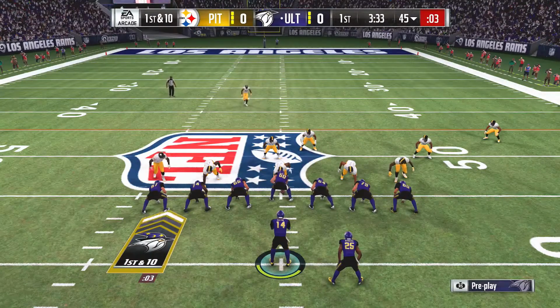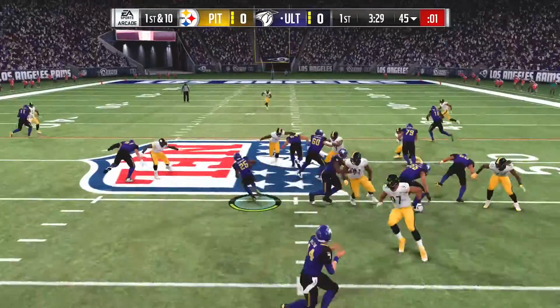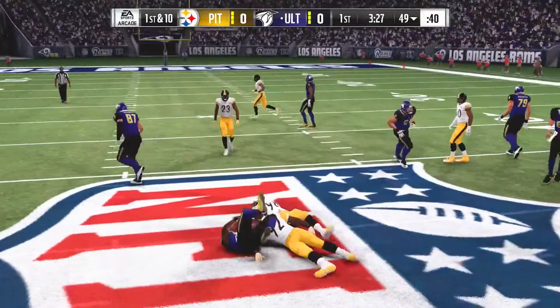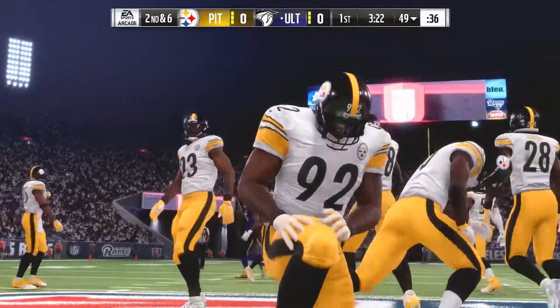Play clock winding down. They'll run it now out of the gun. And give him 4 yards there. It'll be 2nd and 6.